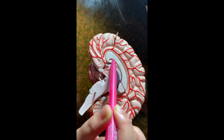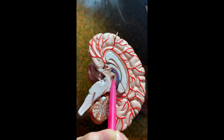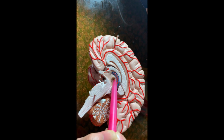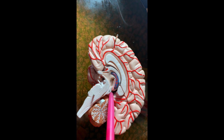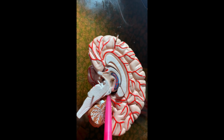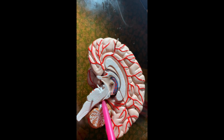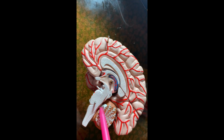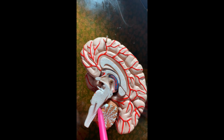So I'm going to start with the lateral ventricle. Through the interventricular foramina, I'm going to go into the third ventricle. From the third ventricle, through the cerebral aqueduct, which is going to be over here, I'm going to move into the fourth ventricle right here. Okay, and the fourth ventricle is this hollow triangular part over here, just next to my cerebellum.